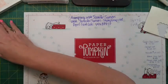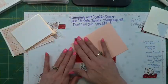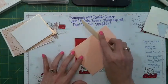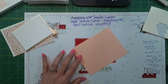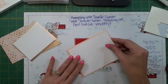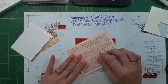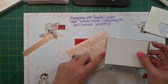And last card is Petal Pink card base. So the paper I used on the first card was the Abigail Rose. The paper that I used on the second card and now the third card is the Textured Chic. I think that's what it's called. All right, I have it written down. Okay, so we're going to have a piece of white. And so one side has shells on it. We're going to do the gold polka dots. All right. And this was the card I pulled some retired ribbon. So we're going to do a wraparound.